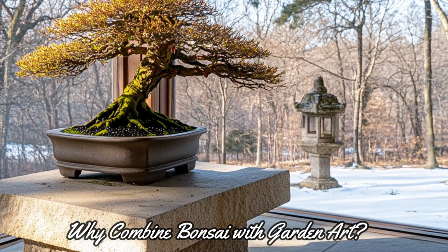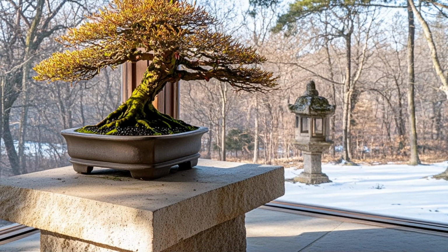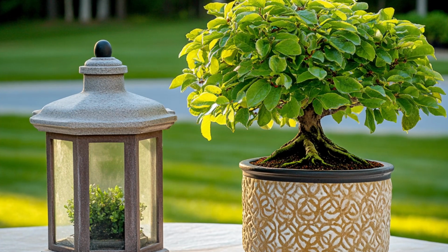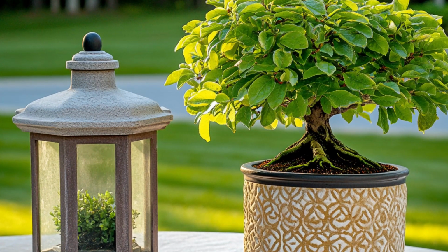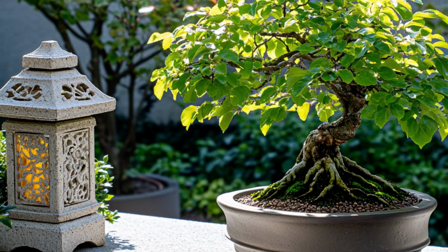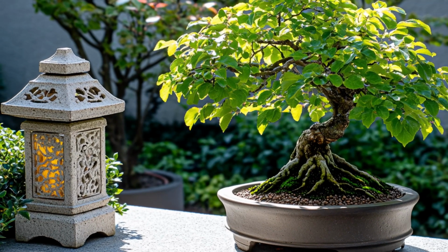Bonsai and garden art complement each other in both scale and spirit. While bonsai provides life, movement, and a sense of organic growth, garden art brings in permanence and focus. Together, they create visual and emotional balance. The compact elegance of a bonsai tree can be enhanced by a well-placed stone lantern or a simple bamboo fence. The resulting atmosphere is one of calm, coolness, and quiet sophistication.